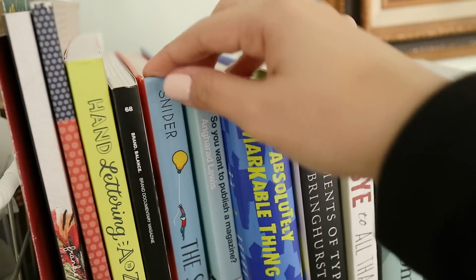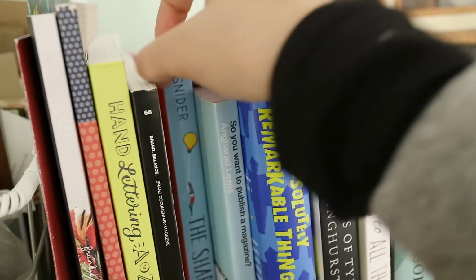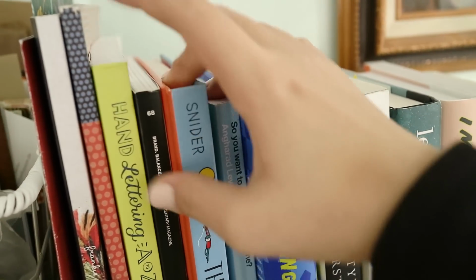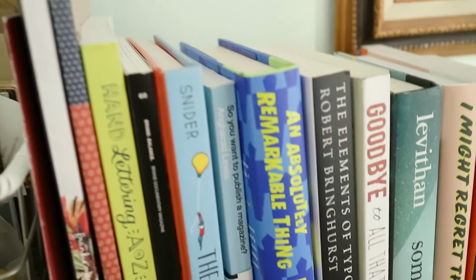This one I had my mom bring here. It's my favorite. It's called The Shape of Ideas. It's like a comic, like a graphic novel. This is my workbook, some magazines.